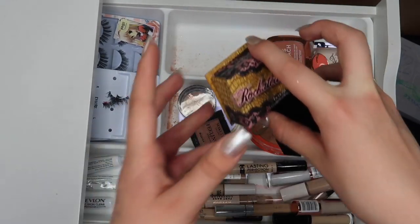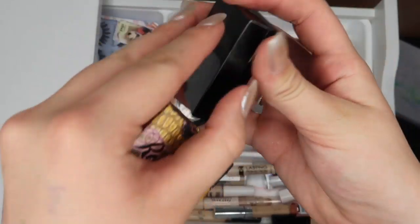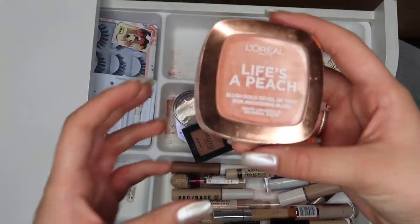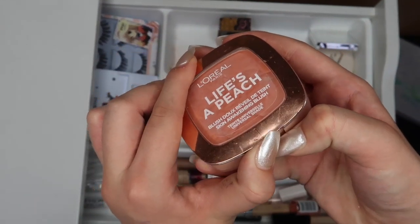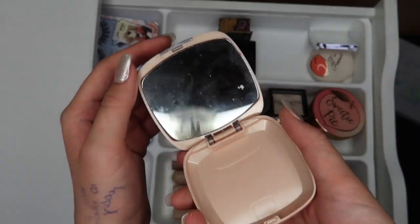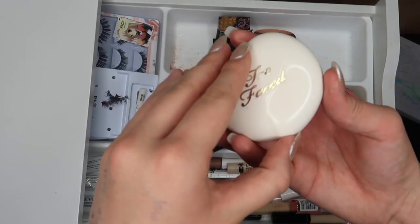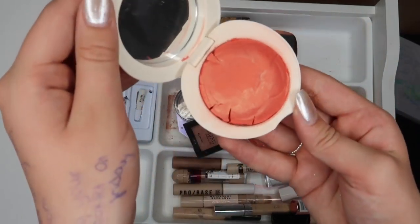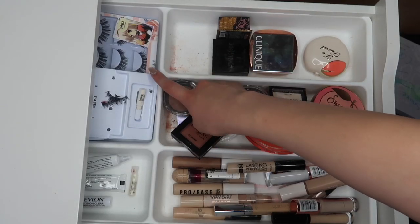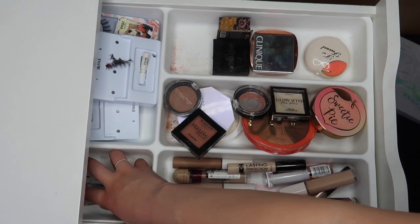Then over here I have blushes. So I have the Rockateur blusher. Then I have the Bershka blush, which I use all the time. It's super pretty. I have the Life's a Peach blush, which again I use all the time. It's super pretty. They don't sell it with the mirror anymore, which is really sad, but it's so pretty. I have the Too Faced Ginger Peach blush. Then over here I have loads of lashes, like just loads of pairs. Then over here I have glue.